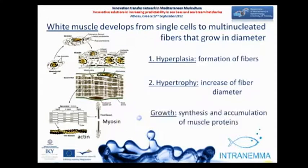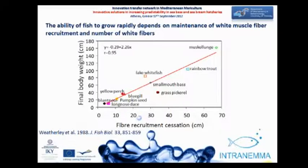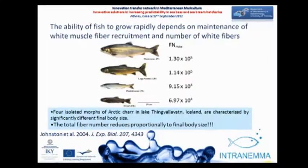So that was a strong indication we had from the very beginning, and everybody started looking at and measuring muscle fibers after that. There are several studies that come from ecology, like this one, for example, where we have Arctic char in an Icelandic lake. Four different morphs. This is exactly the same species. But each of the four morphs has a different final size, and you can see the comparison in the photograph, and they inhabit different strata in the lake. The final size is proportionally correlated to the actual number of muscle fibers they create throughout their lives.